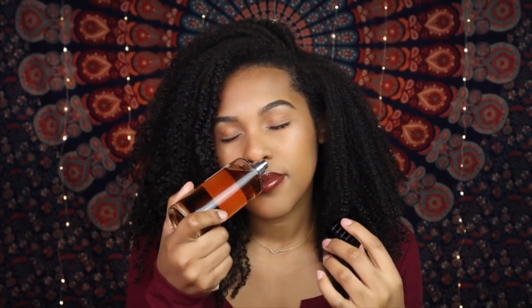This is the 2018 formulation. Like, there are two formulations, and there's a 2015 and a 2018, and this is the 2018 formulation. You guys, this also has almond in the opening, which kind of gives a cherry vibe. Oh my gosh, I absolutely love this scent.